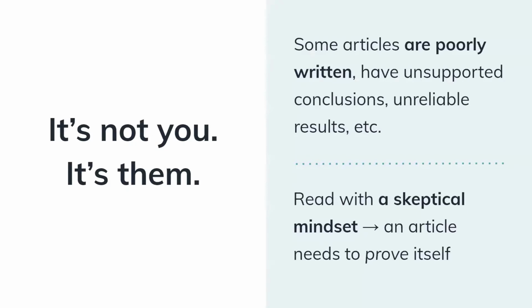And also, sometimes remember, it's not always you, it can sometimes be them. And by them, I mean the article authors. There are some really, really poorly written articles out there. Sometimes the abstract is nothing like what the actual article contains. Sometimes they have really unsupported conclusions. Their results are unreliable. They don't provide nearly enough detail for you to replicate what they've done. So keep that in mind and really have the mindset of being skeptical to begin with.